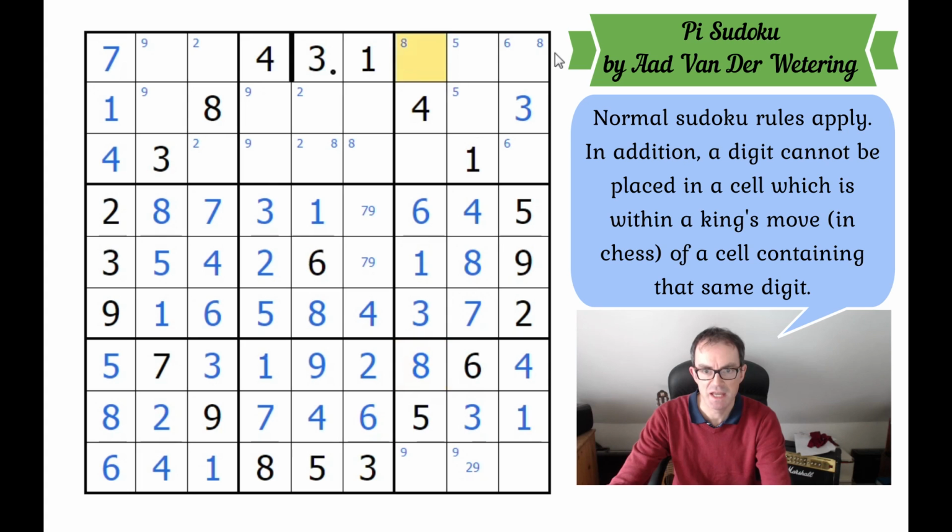This 8 sees the 8 at the top. It's all coming together now. I mean, it's mind-blowing, this. Absolutely incredible. You can see this is a 2, 7 pair, so we should label that up and just check whether we can see how to resolve it.